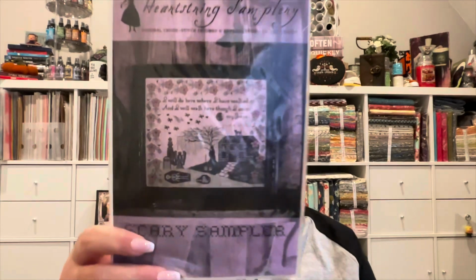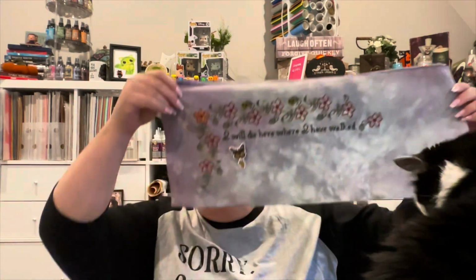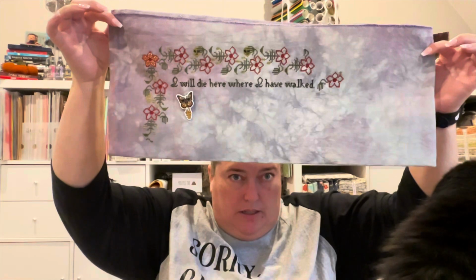Okay, now the next Zoom that I had is the Heartstring Samplery Scary Sampler. So there it is. Oh, look at those pretty nails. I am stitching this on 18 count Ada, The Pond by Be Stitch Me. We were doing so good. It's still one of those where I'm struggling with it because I'm not sure. I think it'll be fine when it's done, but the one color in the flowers doesn't really work with my fabric. We're going with it. So that's where I'm at. The Demigorgons are terrible, so I'm just doing the outline of them.